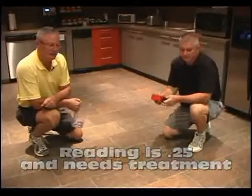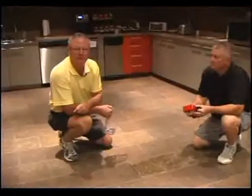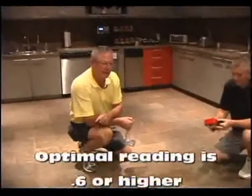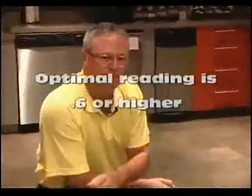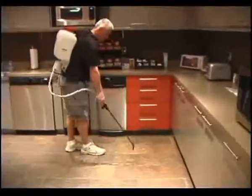So when we get done, we will make sure that this floor meets that requirement at 0.6 or higher. And what's really nice is that the surface of the floor will not be changed in any manner. We don't put a product on there that's going to change the surface, the appearance. You won't even know that it's been done unless something wet has been put on the floor, and then it becomes more slip resistant. What Greg is doing now is applying the product.